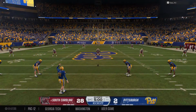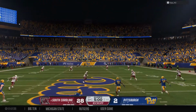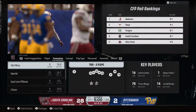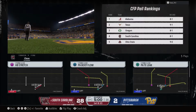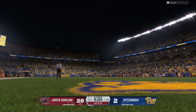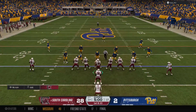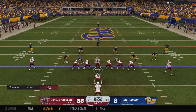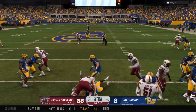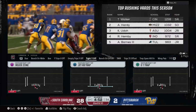Pitt will kick off, ready to get things started here in the third quarter. And it'll come out to the 25. No attempt at a return. The drive starts from their own 25-yard line. Trying to set the tone with the run. And the defense holds firm. No pickup at all on that play.